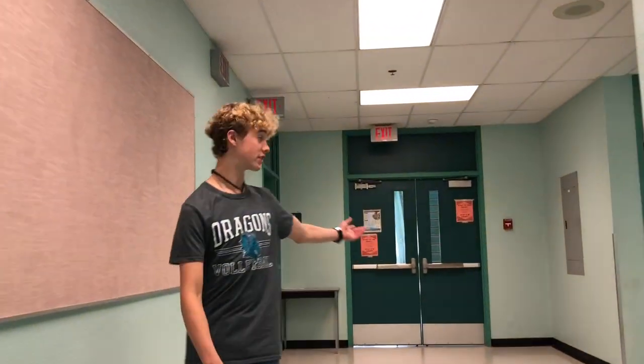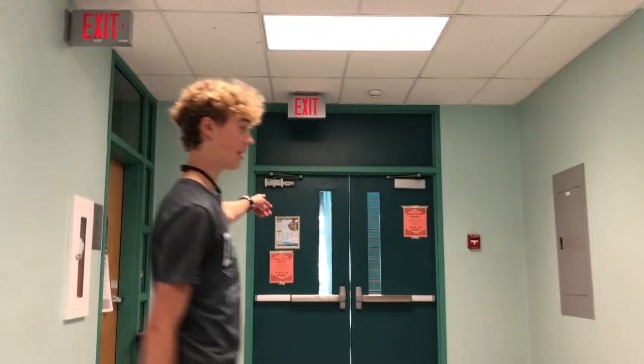Then right here, we have another staircase leading up to the third floor, also outside. This one barely has anybody between classes.